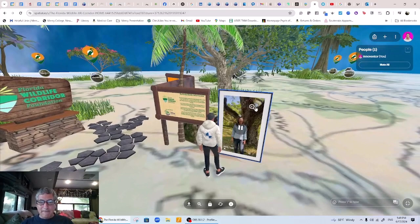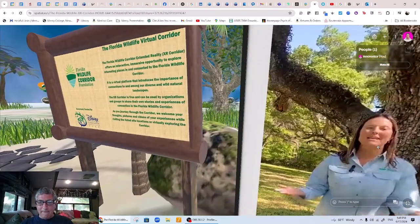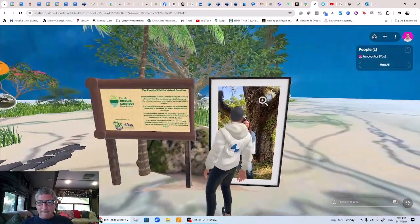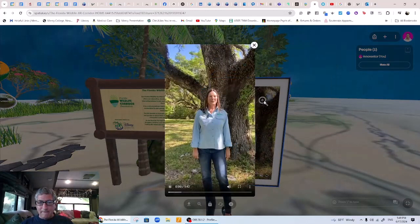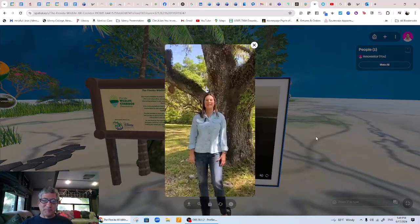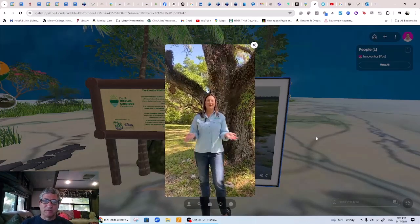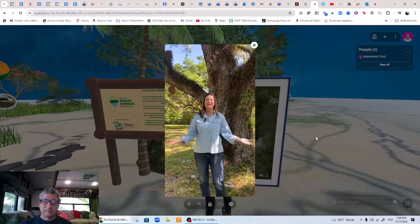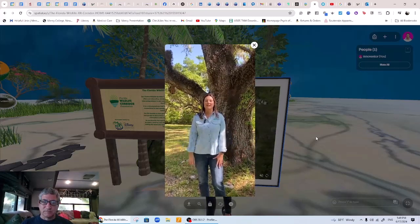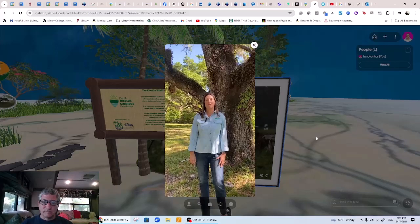Welcome, Florida Wildlife Corridor Expeditioners. My name is Mallory Dimmitt, and I'm the CEO of the Florida Wildlife Corridor Foundation. I am so happy that you're here, and I'm excited to introduce you to our incredible mission and the geography that we're dedicated to protecting along with our many partners.